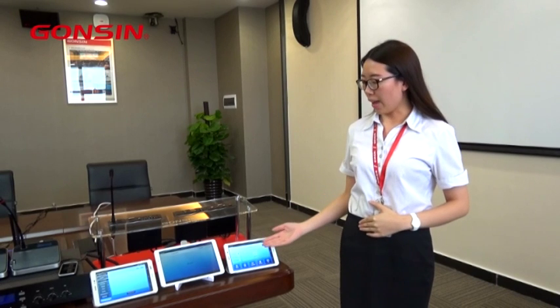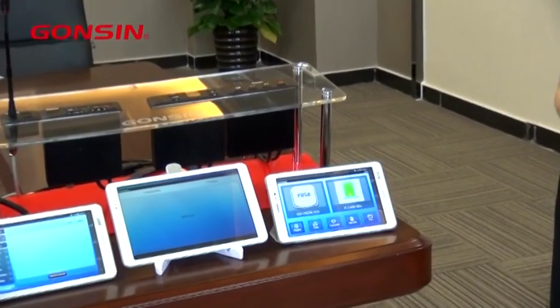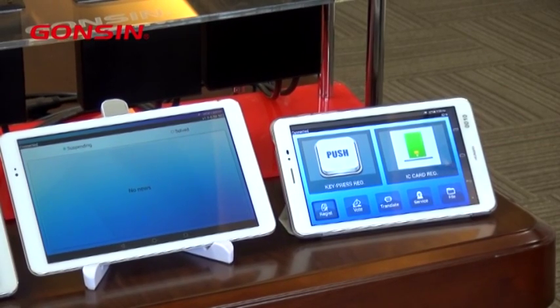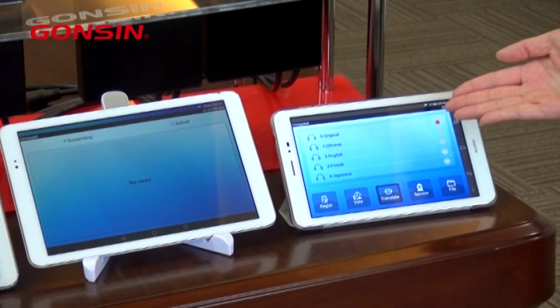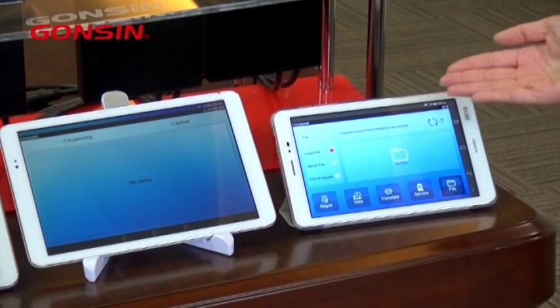Now, let's look at the extended paperless terminal. There are two sizes for option, the 8-inch and the 10-inch. It includes the chairman and delegate terminals, the call service terminal, and the management terminal. The chairman terminal can start the registration. It supports press button and insert IC card registration. It can also start the routing, evaluation, and grading functions. It can set the interpretation channels and also share the conference documents.